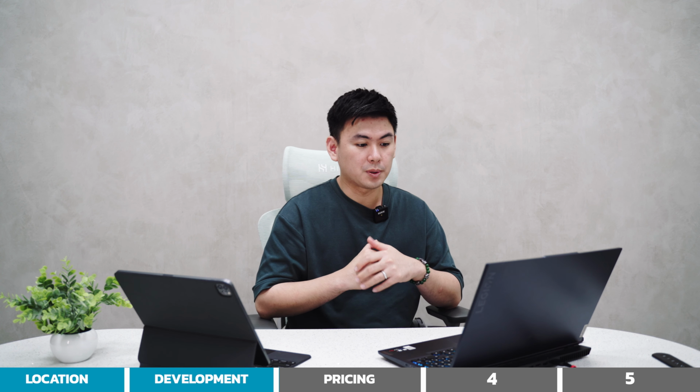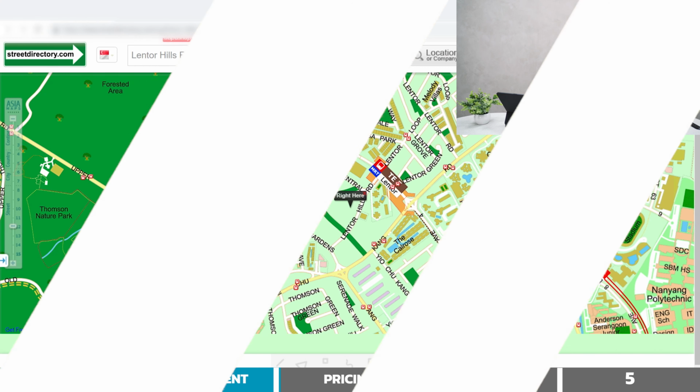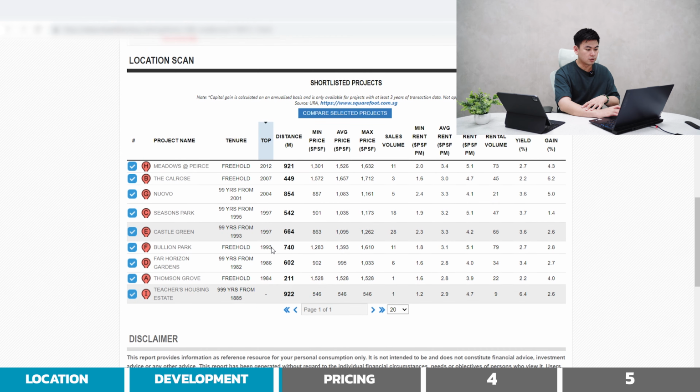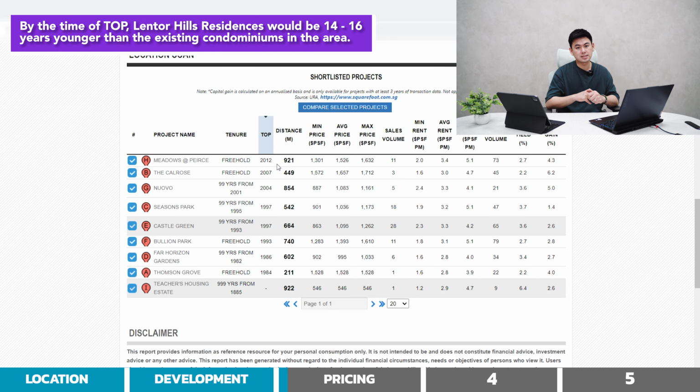Now, surrounding properties of Lentor Hills Residences other than Lentor Modern are pretty old. If we look at a 1 kilometer radius around that area, you'll find that most of the properties are 1980s to early 2000s, which are all pretty old already. The newest one there is Meadows at Pierce, which was built in 2012. So if we are expecting Lentor Hills Residences to be built around 2026 to 2027, there will be at least a 14 to 15 years difference in age group, right?